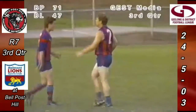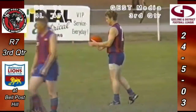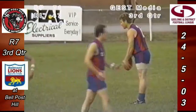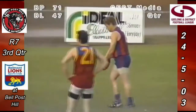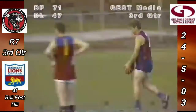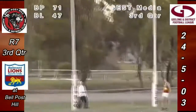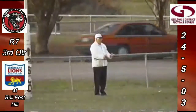I can't really work out what happened with the defence there of the Belmont Lions. They were one short for some reason, whether somebody had run forward because they had the footy, but danger signs here for them. Simon Connolly, 30 metres out, kicked 3 goals so far this afternoon. This for goal number 4. Scotty Mills standing the mark, comes in, and no trouble with that. Connolly's 4th, a steadier for the Panthers.